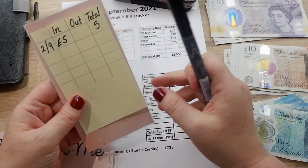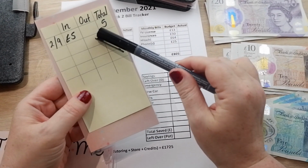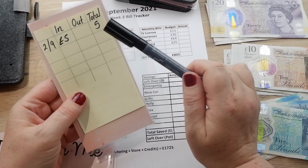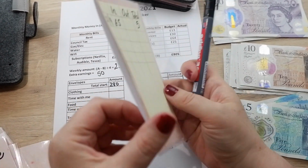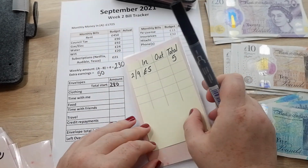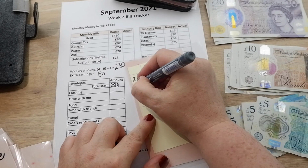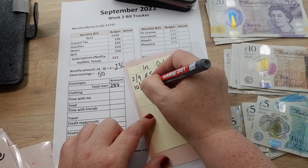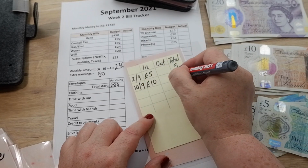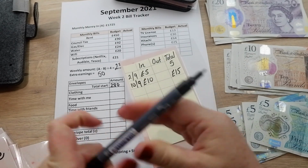Clothing. Right, so last week I scribbled all over the back because I had this genius idea, and I've just decided instead it looks a bit neater with this, because it was a bit of a mess. Okay, so I've already got £5 in there. I've not spent any so far, so it's still got the £5. Today's date is the 10th of the 9th. I'm going to put another 10 in there, which will give me a total of 15.